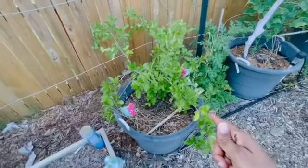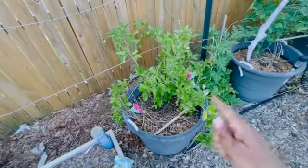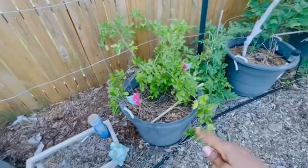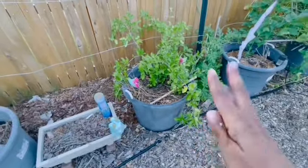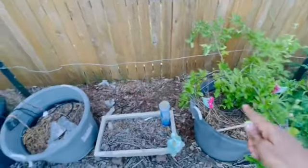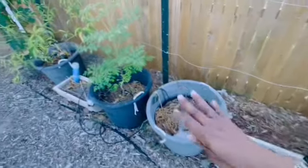This is my Barbados cherry. It has grown tremendously since I put it in this 17-gallon container. I need to double check to make sure it can stay out in the fall. I want to say it can. Lots of mishaps happening over here. We're going to just bypass all that.